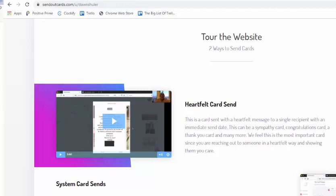It's really cool. And then, of course, as you are building your database in Send Out Cards, you may find you want to send cards to the same people, right? On their birthday, for holidays, to celebrate some accomplishment of theirs. Who knows what it'll be. But you want to send multiple times. It's those multiple touches, right? And so once they're already in your Send Out Cards database, you just select them, boom, send.